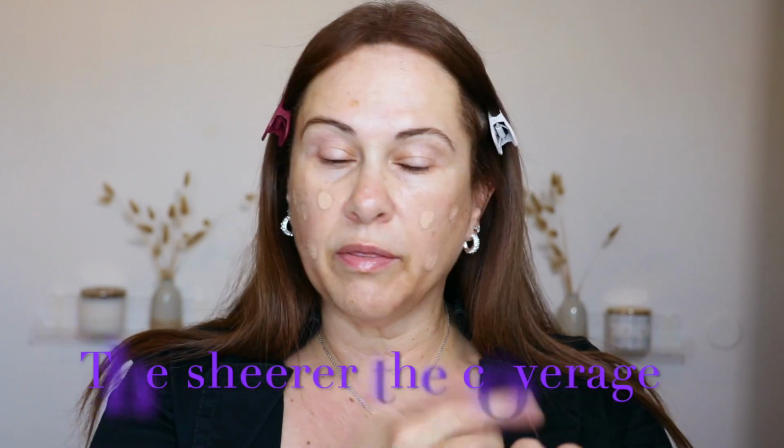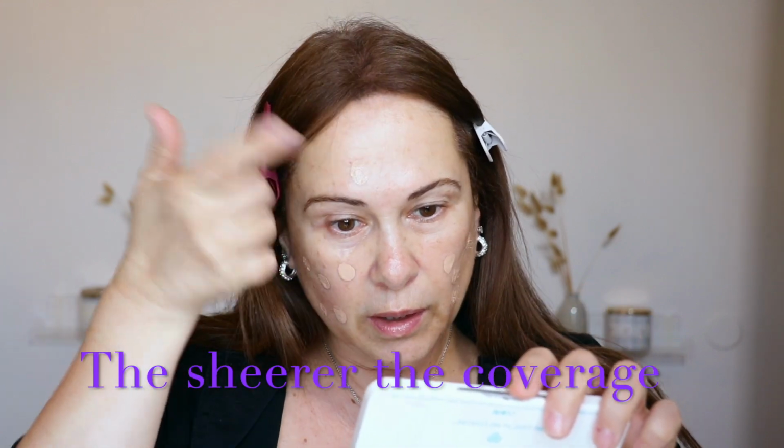P.S. The runnier the product, the thinner it is. This looks a little bit peachy, but that could be a good thing, right? Let me just go on one side, because you know I've been liking a lighter, thinner consistency. So I'm gonna go in on this side with my sponge. That to me looks like a nice light sheer coverage.